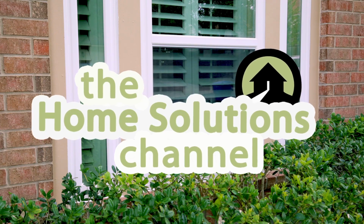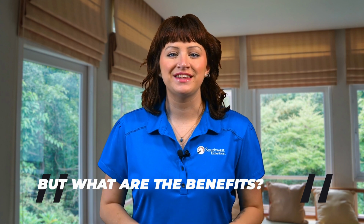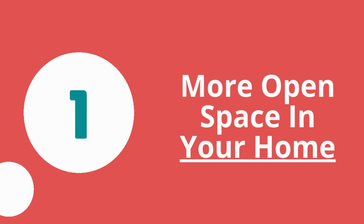So, you're interested in turning your windows into a door, but do you know what the actual benefits of this project are? Let's explore some of the top benefits of transforming your home with a new door from any existing windows. Number 1, more open space in your home.